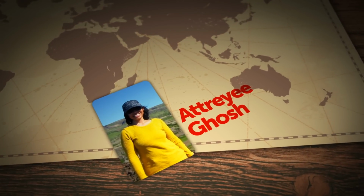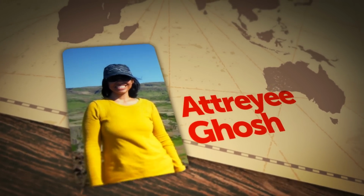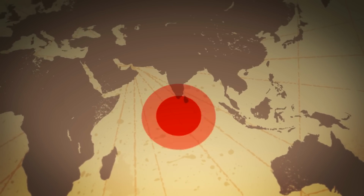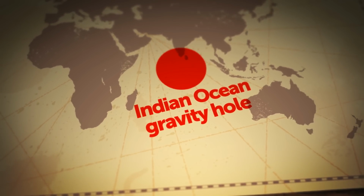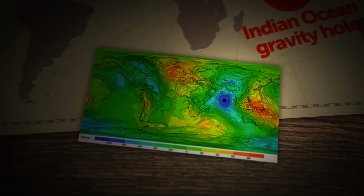These are the words of Atraji Ghosh, a solid Earth geophysicist from Bangalore. She and her team have been studying something called the Indian Ocean Gravity Hole. Sounds like the scenario for a science fiction movie, but it's very much real.